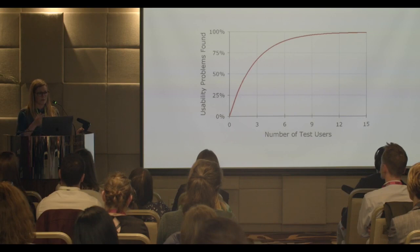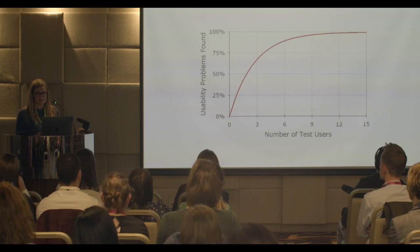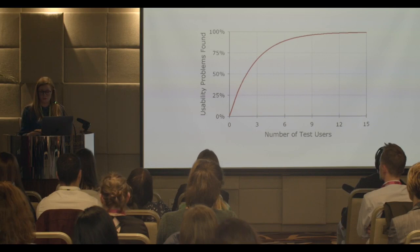Those other five users will find the next biggest problems for you. You will fix them again. You will then test with five more users. So with just three rounds of very small scale testing, 15 people, you can figure out what the problems are in the product before you've even touched anything.